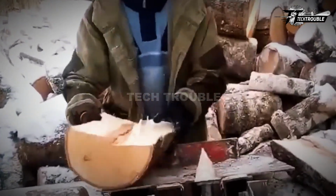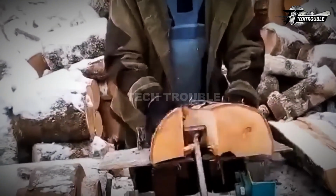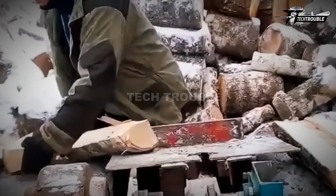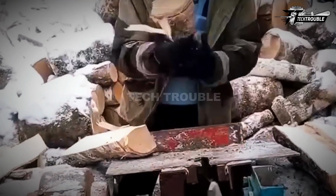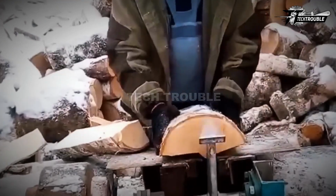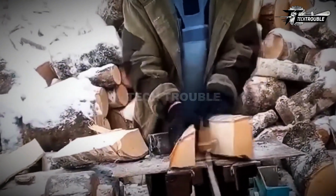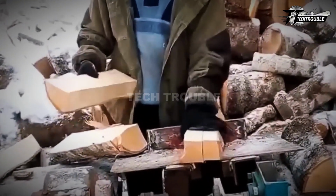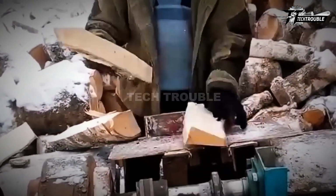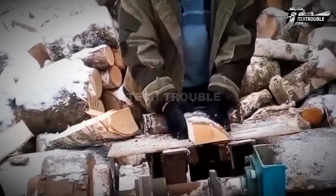In the heart of a snow-dusted firewood yard, this seasoned operator works a powerful hydraulic splitter like a pro. With each perfectly aligned log, the machine drives down with crushing force, splitting thick rounds into clean, uniform wedges in seconds. Gloves on, rhythm steady, he moves piece after piece, feeding the beast non-stop as split wood stacks up behind him like a production line. This isn't just firewood, it's precision under pressure.